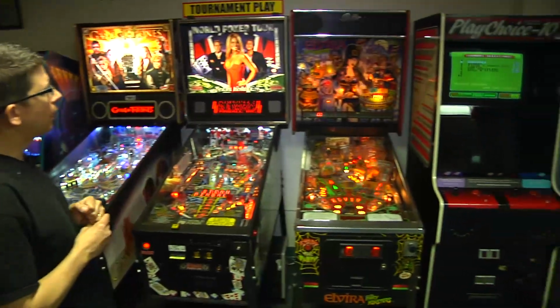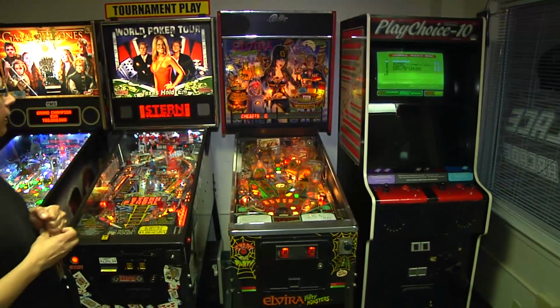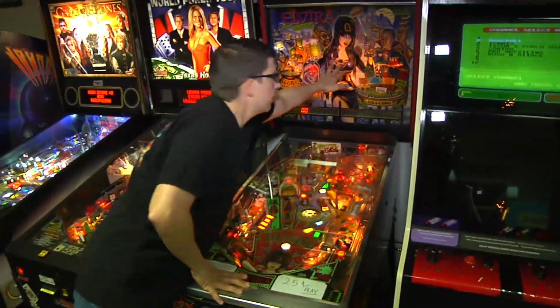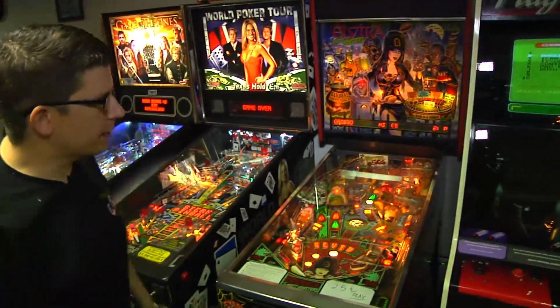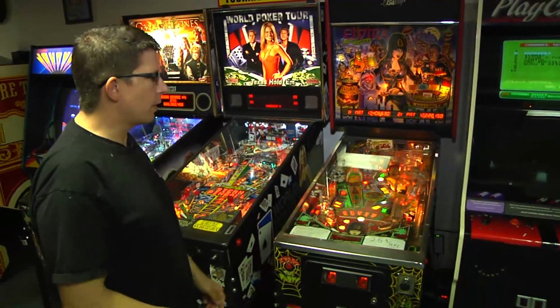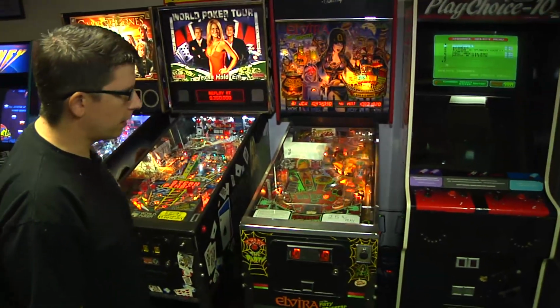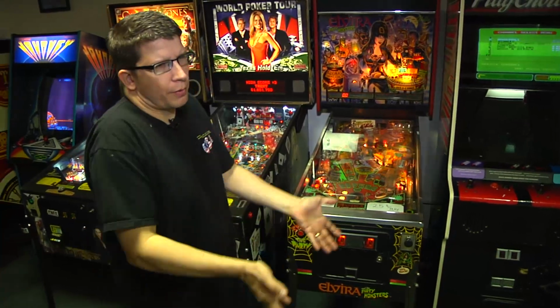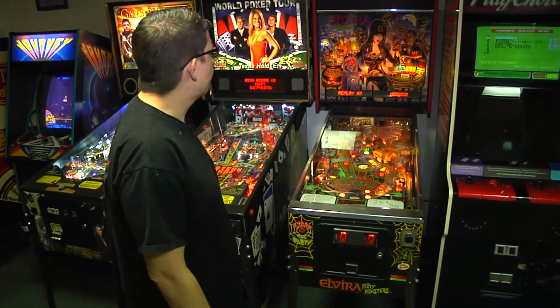Elvira. I love that one. Who doesn't like Elvira? We got the little modesty thing on there, the family-friendly thing. So this also, Matt and I went on a purchase together, and then I sold my part off to Matt. Matt wanted it. Nice. Yeah, I love that game.